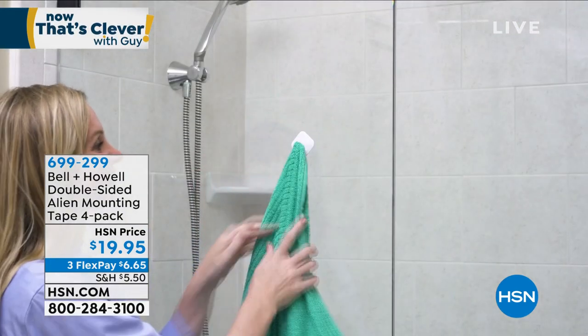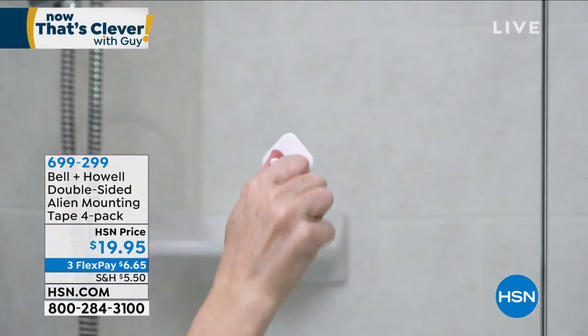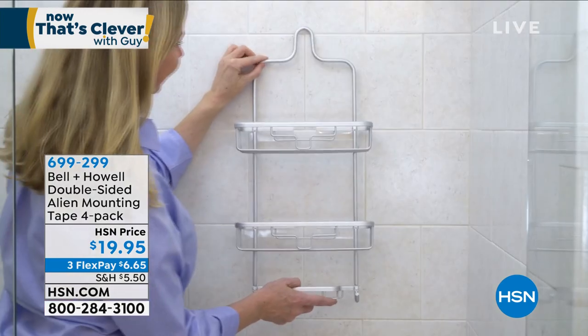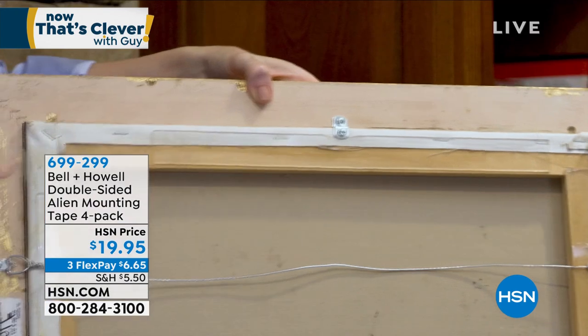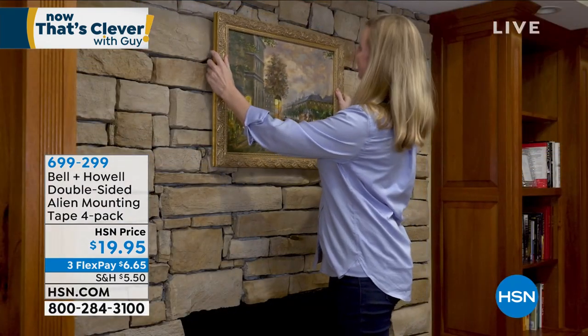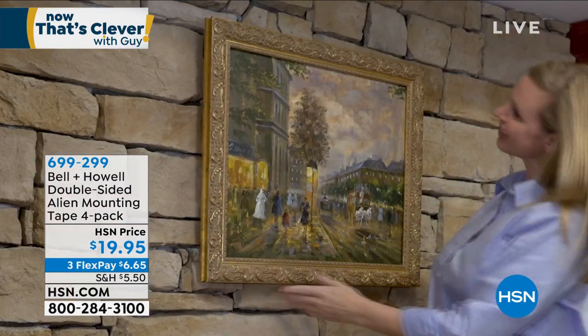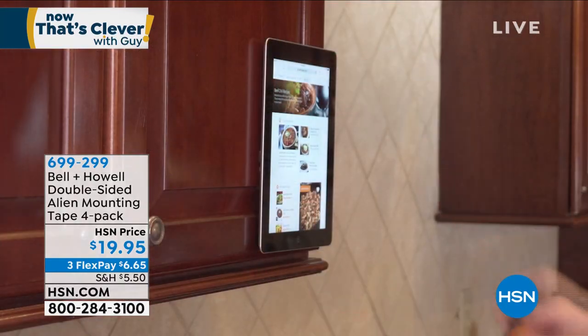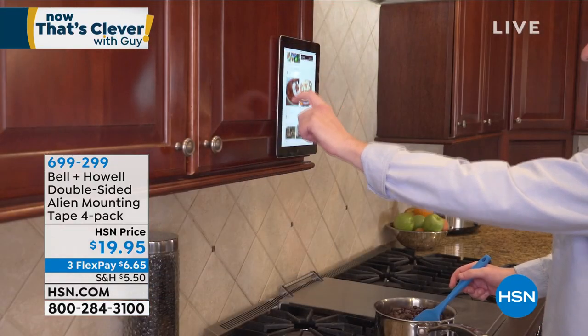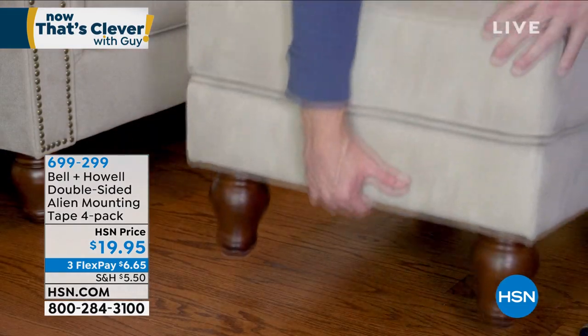It's not a glue or an adhesive on the back of the tape. It is actually this nano suction, like tons of little suction cups that are impervious to water. You can stick them on a brick, on wood. You can't do that with regular tape, right? Because it doesn't stick because of the air behind it. You can stick this virtually anywhere.